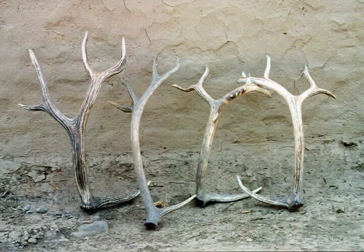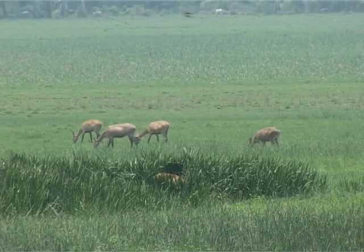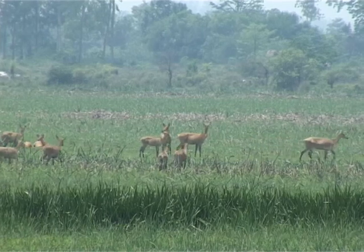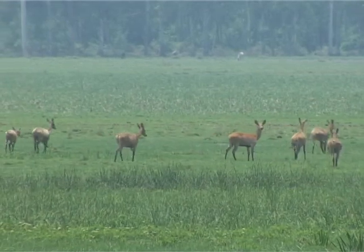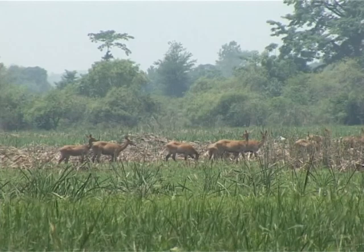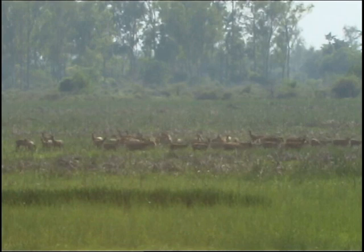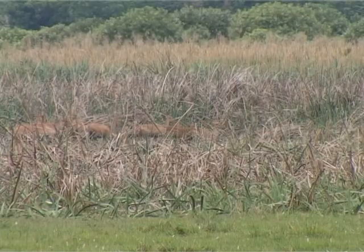Before this sighting, nobody had reported the presence of such a large herd of swamp deer in the Jhilmil Jheel area. From time to time, the swamp deer population is monitored, and a recent count shows the presence of 80 plus, and another 10 male stags which are in velvet and try to hide at the side of the grassland and remain in the open patches.